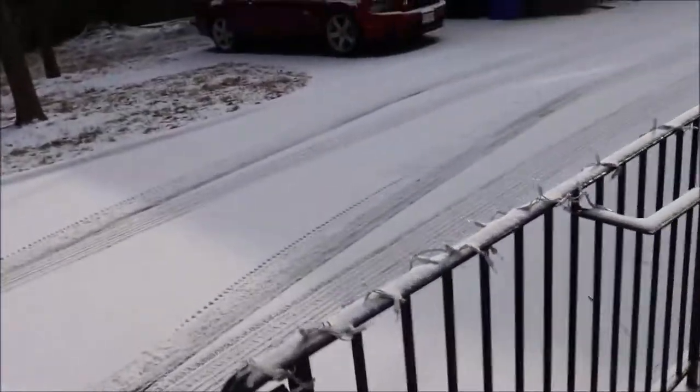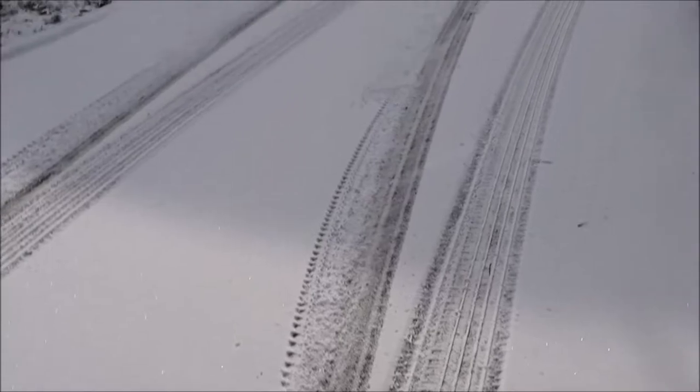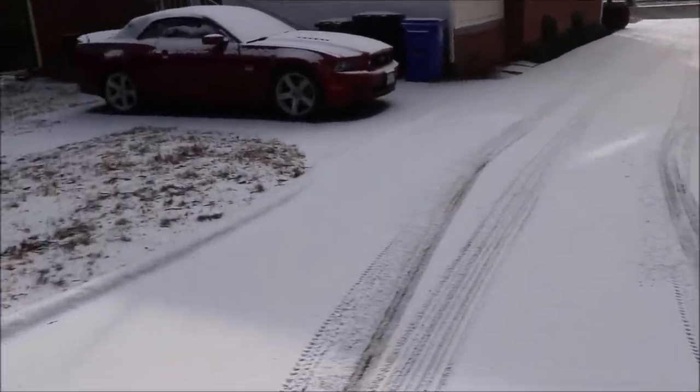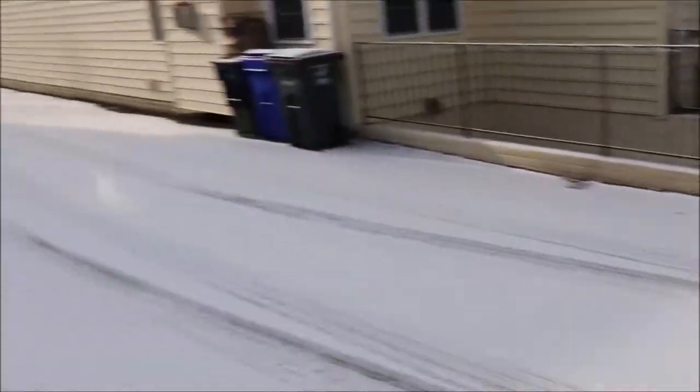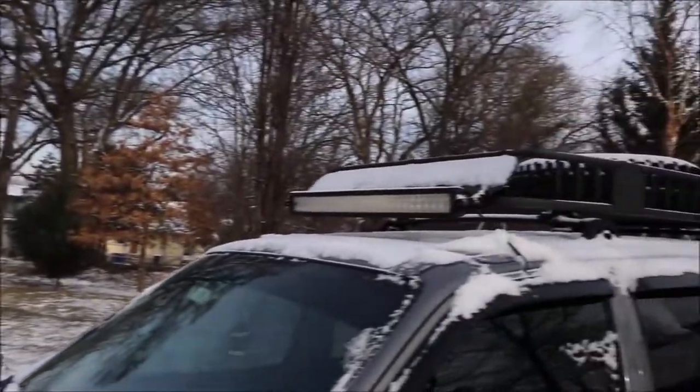All right, so as y'all can see, it really didn't snow that much, but it's just enough where it's stuck a little bit onto the pavement. And I'm hoping I'll be able to find a parking lot that has not been cleared since it is Saturday. So I'm thinking most people are not gonna be clearing off their lots yet.